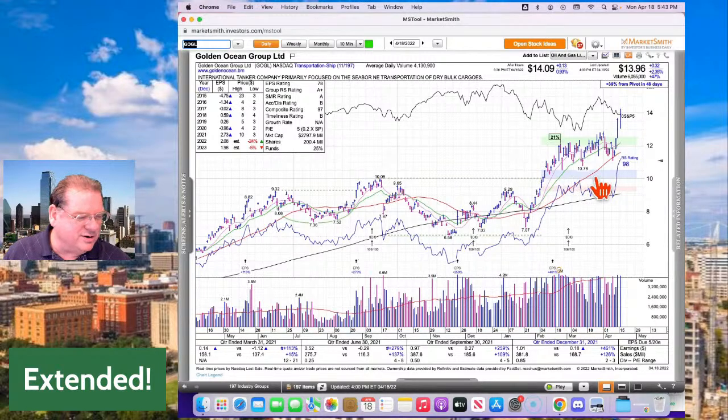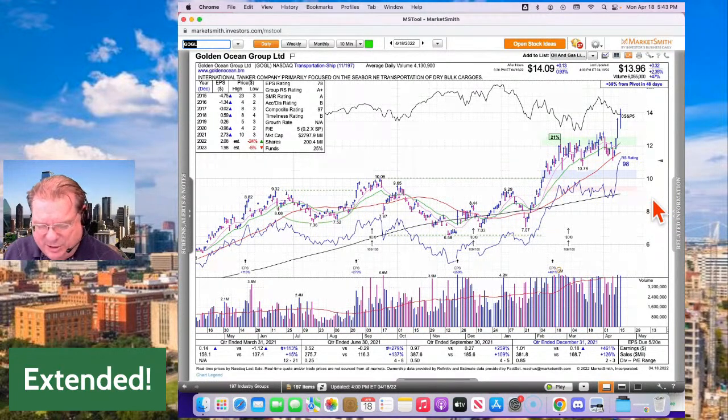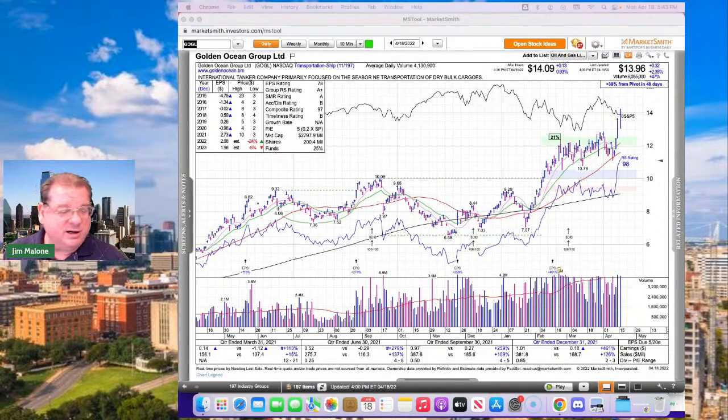If you're looking on the chart, that's basically down about here, right at about 10. So it is extended. This is not a good place to buy it here. I would hold it here, but would not buy it at this level. You want to buy them as they're coming below and through the pivot. So right now I would not recommend doing this with GOGL. Just would not recommend it.